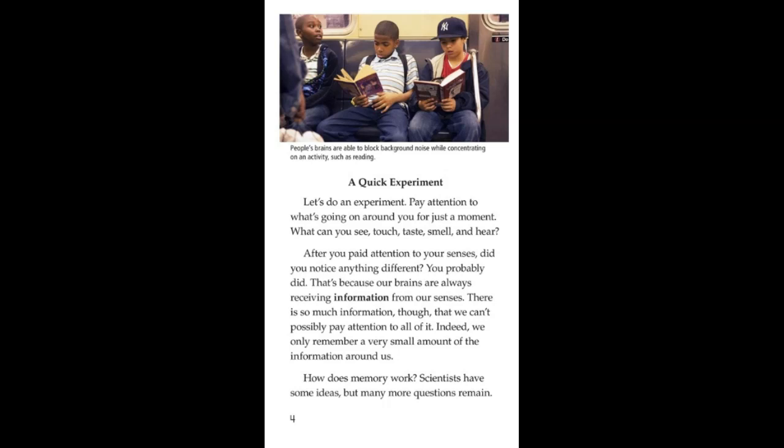Let's read the caption at the top. So it says, people's brains are able to block background noise while concentrating on an activity, such as reading. Okay, here we go. Title, A Quick Experiment. Let's do an experiment. Pay attention to what's going on around you for just a moment. What can you see, touch, taste, smell, and hear? After you paid attention to your senses, did you notice anything different?